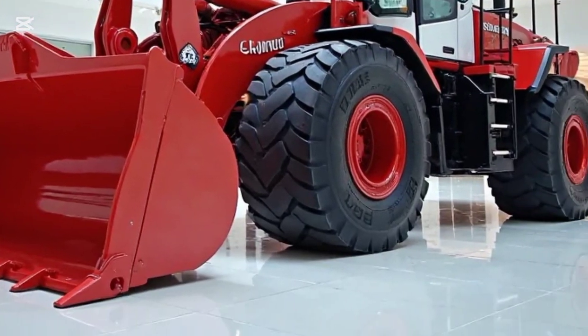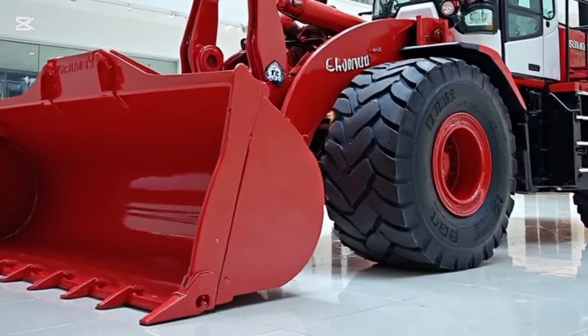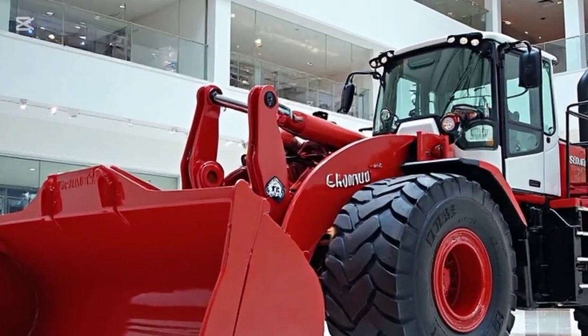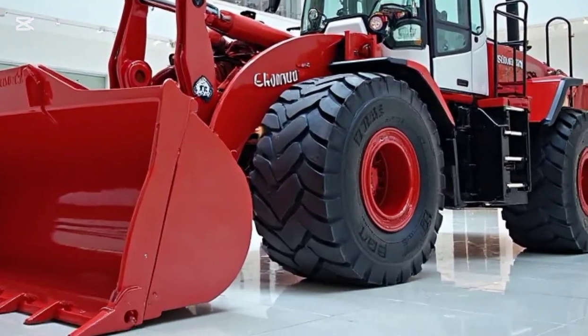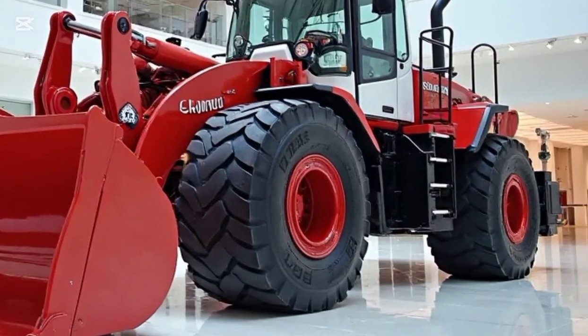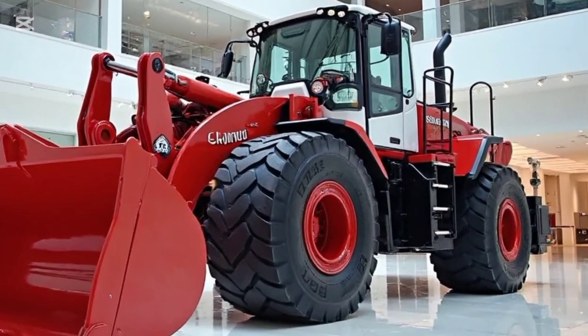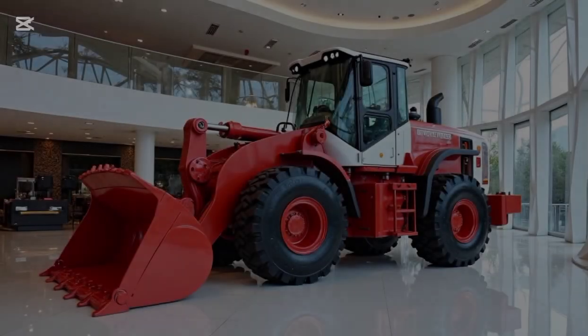Today, we're diving into a beast that has carved its name in history: the ACO Super Bulldozer. This machine isn't just massive, it's a monument of engineering power, originally built to tackle some of the toughest terrains in the world. With a height of over 4 meters and a length stretching beyond 12 meters, the ACO Super Bulldozer is in a league of its own.